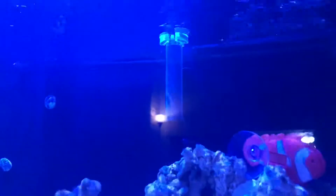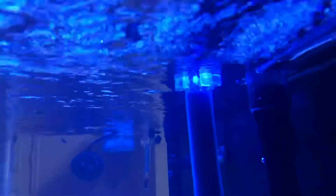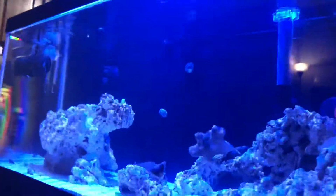But my initial review is that it's a really, really nice filter. I'm running pretty minimal mechanical filtration in the back, just a filter floss pad, and it got rid of pretty much all the gunk that was coming up there. You can see it at work there, with the water coming in through the top. So I'm very, very satisfied with this purchase. Extremely satisfied.